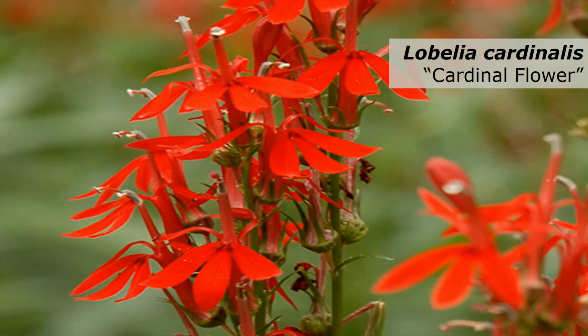Cardinal flower is another native flowering species that is a favorite of our local pollinators. The red tubular flowers are perfectly adapted to the beaks of hummingbirds, which are often seen visiting the flowers in the summertime.